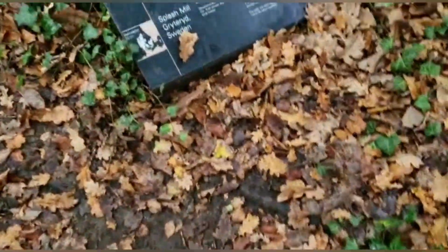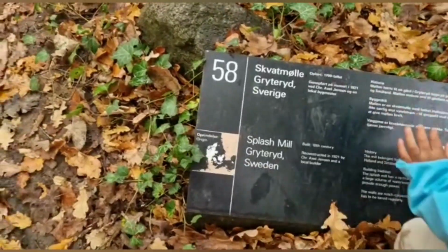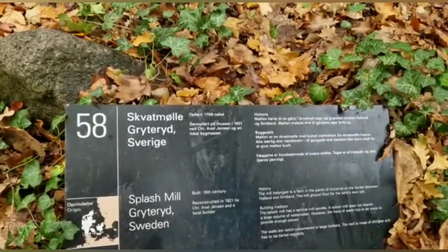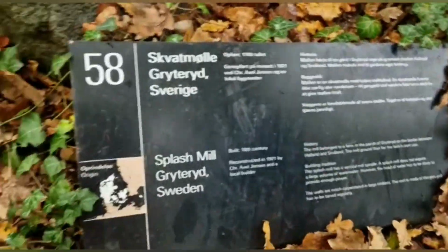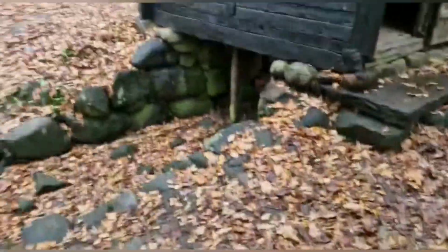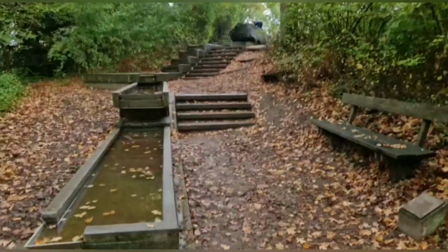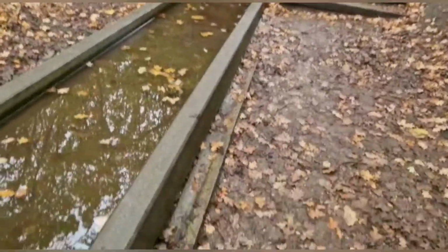Okay, so Splash meal, they call it here. Splash meal, Sweden. It's like it came from Sweden. So these are explanations about all the buildings and everything here. Wow, so beautiful with water running down.